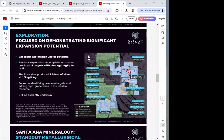One of the things I really like about this is that the host rocks here are a mix of, if I remember right, volcanic and sedimentary rocks. I really like that aspect. Sometimes when you get into those juicy sedimentary rocks, they can be really productive metal-wise. They can generate a lot of metal quickly. So these guys, I'd say they're one of the best silver vein stories I know of out there. They're doing a good job in exploration, and they have a lot of upside.